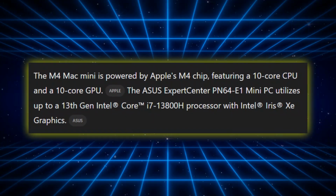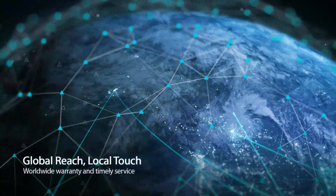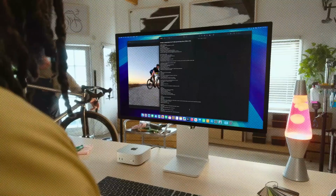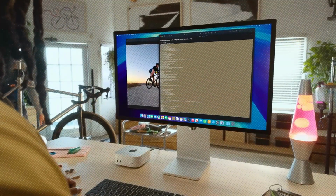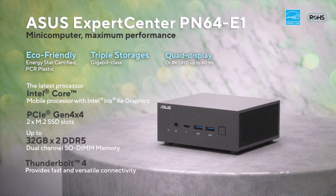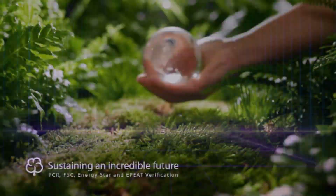When it comes to portability, both devices deliver, but their design philosophies cater to different audiences. The Mac Mini appeals to users who value a polished, professional look that complements their workspace. Meanwhile, the ASUS PN64-E1 prioritizes practicality and ease of use, which makes it a great fit for those who need flexibility without compromising on durability.